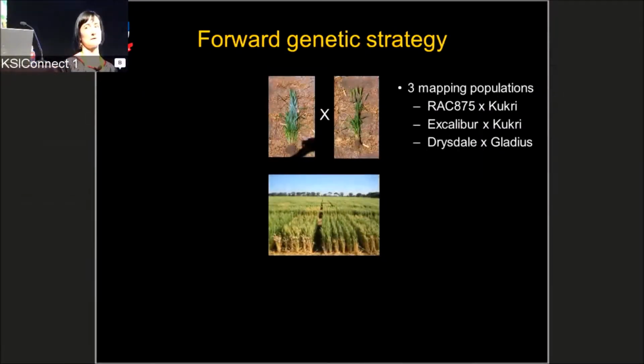Now I'm going to talk about our strategy in quantitative genetics. For about 12 years, we have accumulated data on 3 mapping populations of bread wheat: RAC875 Kukri, Excalibur Kukri, Drysdale Gladius. They were briefly described by Boris yesterday. They are all modern Australian varieties. The idea here was to work with the breeding company and find what they have already that is good in their germplasm.